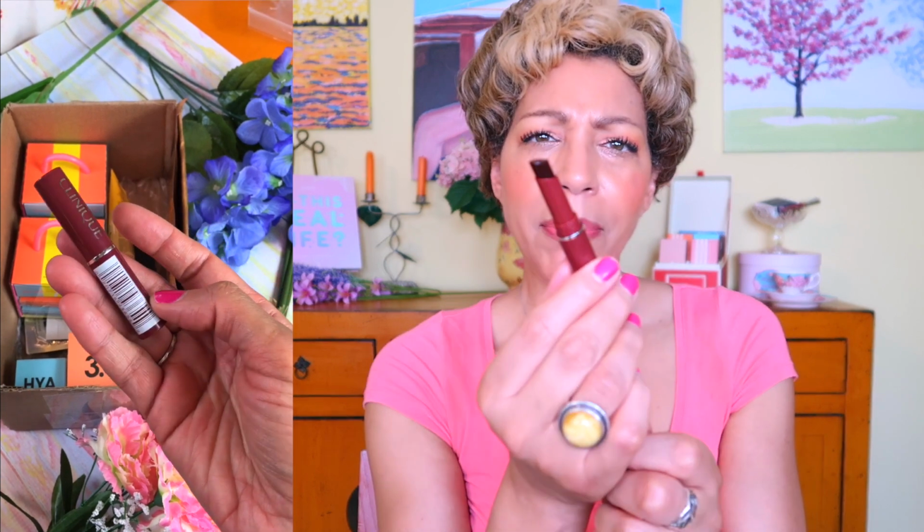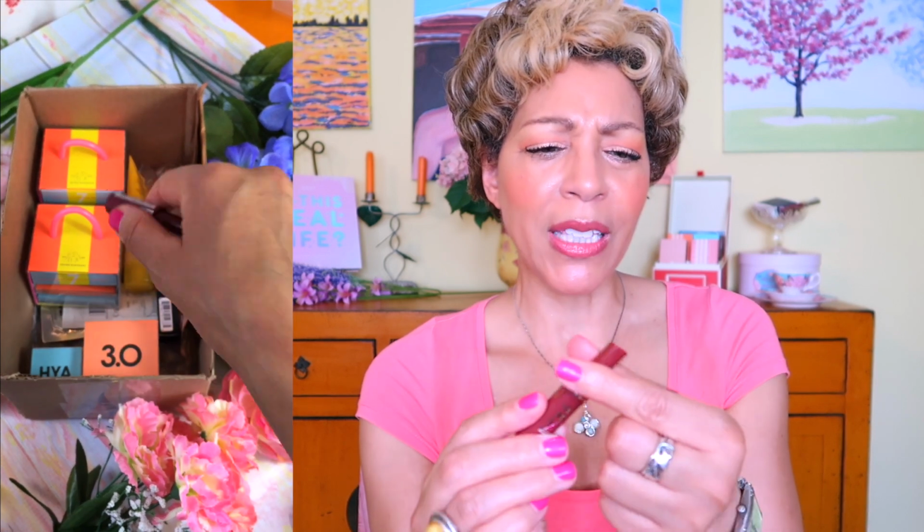So I got the Clinique, and this is kind of like a lipstick balm sort of deal. It's light, easy to swipe on, buildable. I like these for the summer because sometimes I don't want a heavy lipstick. I just want to swipe it on and go, and this is perfect. I'm really liking these types of lipsticks now. I think they're awesome.